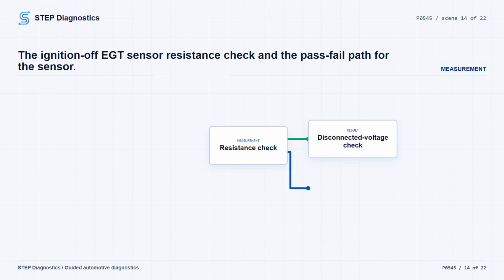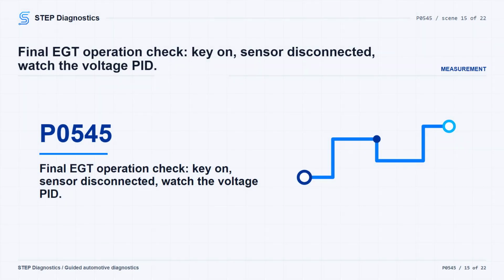The decision point here is resistance greater than 80 ohms. If the resistance is not greater than 80 ohms, install a new EGT sensor, clear the PCM codes, and repeat the self-test. If resistance is greater than 80 ohms, continue to the disconnected voltage check. For the final EGT operation check, turn the ignition on and monitor the applicable EGT voltage PID with the EGT sensor disconnected. The PID value should be greater than 4.7 V when disconnected.